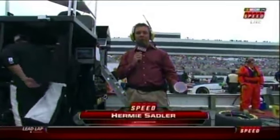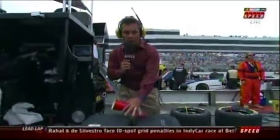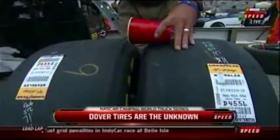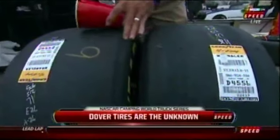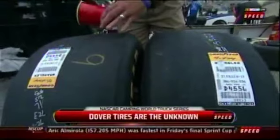Hermie, let's start with you. This track provides drivers with a monster-sized challenge. Well, it really does, Krista. And one of the variables that teams will be faced with today is a new tire compound in construction from Goodyear. A couple different changes. Number one, a little bit of a harder compound tire. But a big change you'll see today, this is the left rear tire. This is a right rear tire for Ron Hornaday. Look at the difference in the size of the tire. That is stagger. But this tire combination has less stagger than in years past. What does that mean? The trucks will be tighter, maybe a little bit more secure.